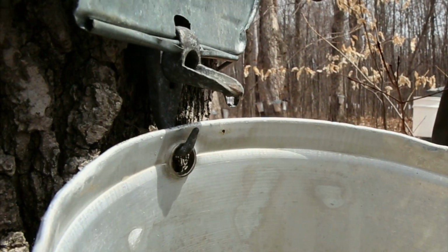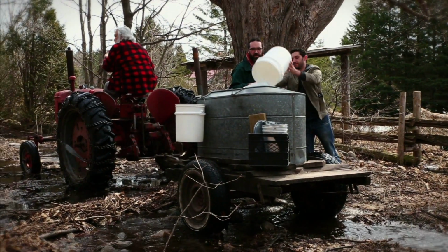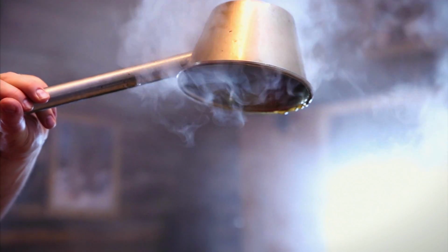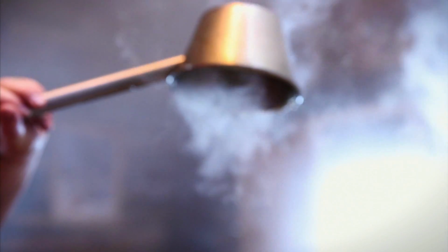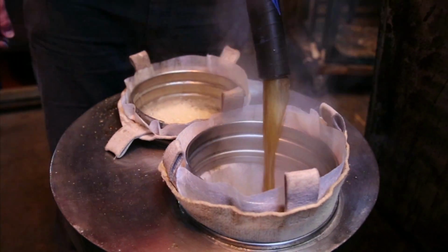It turns out syrup doesn't flow straight from the tree. Each tree gives out only 60 liters of water per year, and it takes 40 liters to produce 1 liter of maple syrup. This is it. This is what we've been waiting for 10 months. It's magic. The smell of the fire and the smell of the maple vapor, it's liquid gold to us.